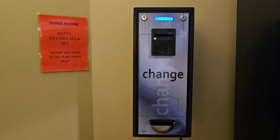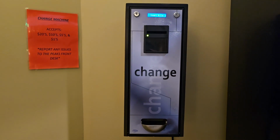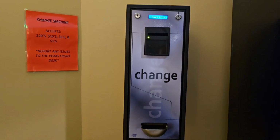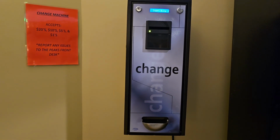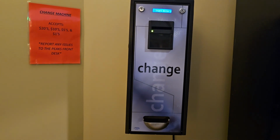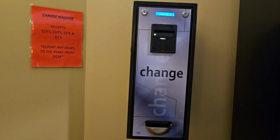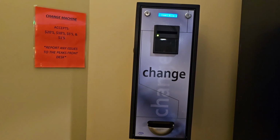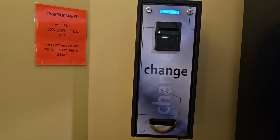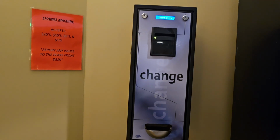Here is the changer, and I'm going to convert some money into quarters. I got $23. I got some tips. And so if I get some tips on my shift, maybe for delivering some towels to a guest room or getting them their car, I may get some tips.